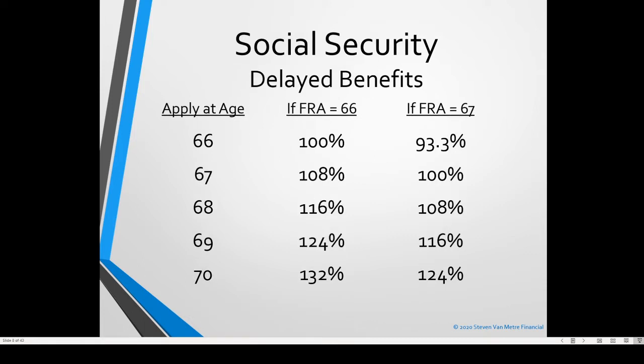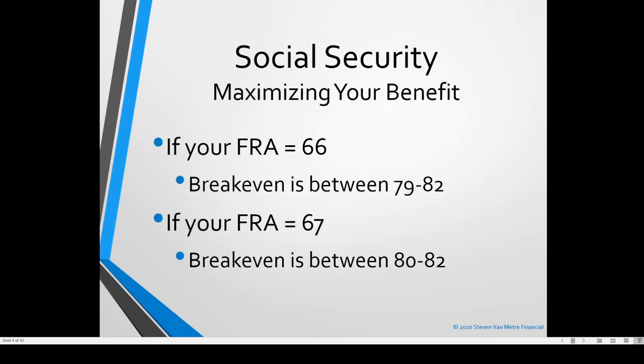You can also receive delayed benefits by waiting until after your full retirement age to file. If you apply at age 67 and your full retirement age is 66, you'll receive 108% of your full retirement age benefit. Delayed benefits cap out at age 70, so the maximum delayed benefit you can receive if your full retirement age is 66 is 132% of your full retirement age benefit, and 124% if your full retirement age is 67. Let's take a look at how to maximize your benefit.